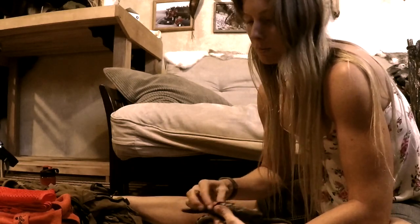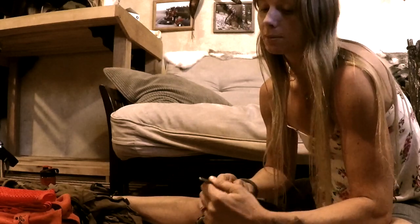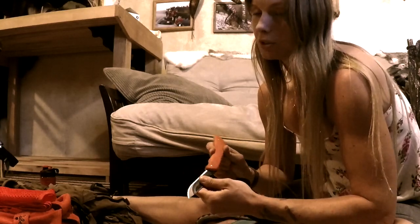I carry this because my buddy gave it to me, the Mountain Man. I've written some stories about him. He gave me this. It's like a larger version of a scalpel, kind of.